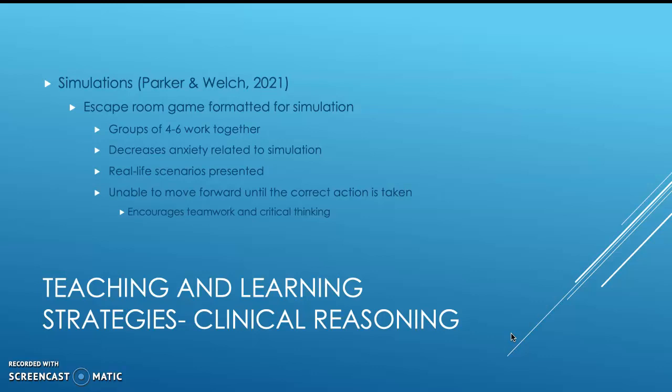So simulations are a really great way to help students with clinical reasoning. There are a lot of different options for simulations and how they can take place. One that is interesting is taking the escape room game and formatting that for a simulation purpose. A lot of times students report that simulations are anxiety provoking because they feel like they're on stage, and getting constructive criticism in real time can cause a lot of anxiety. So in creating an escape room for simulation, groups of 4 to 6 work together, which decreases that anxiety that students find with it.